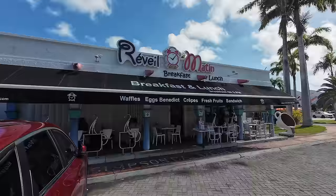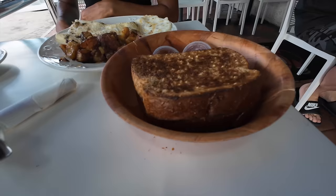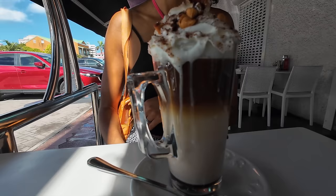All right, so we just ate at Revi Matin, which is a really great breakfast and lunch spot right by Simpson Bay. One thing to note is that it is cash only. We went here because it was really highly recommended, and the food here was definitely fantastic. So Olivia, what did you get? I got the egg white omelet with mushroom and Swiss, and also a caramel coffee. And the caramel coffee was beautiful and also delicious.